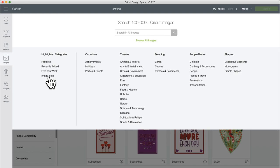New people to Cricut, they don't understand what a cartridge is. Why is it called a cartridge? It's because in the past they were plastic physical cartridges you put into your machine, and they no longer do that. All of the old cartridges are now image sets. They didn't get rid of them. They're just now image sets.